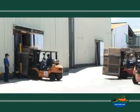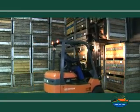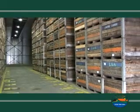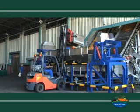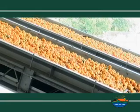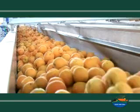Although the company endeavors to can fruit as close to harvesting as possible, it does become unavoidable at times to have to store some fruit in cold storage until such time as it is needed for use. The canning of fruit will never be a year-round occupation due to the seasonality of the raw material. So, production begins in late November of each year with the canning of apricots.